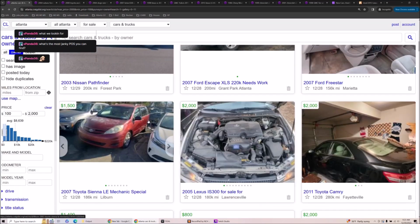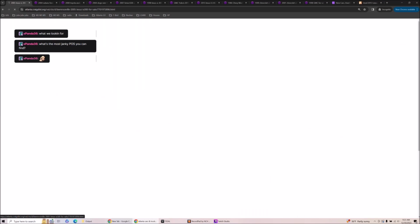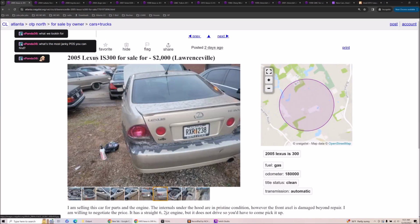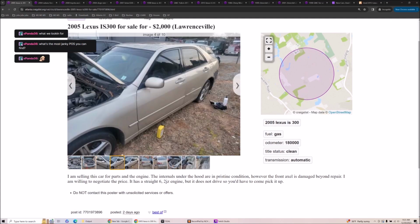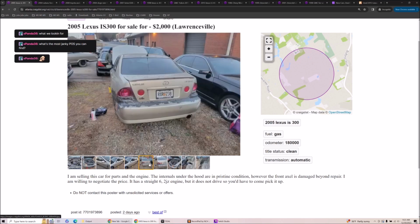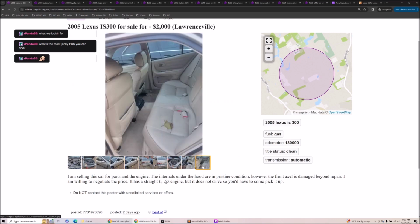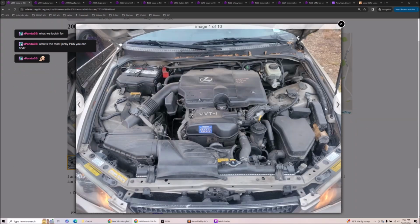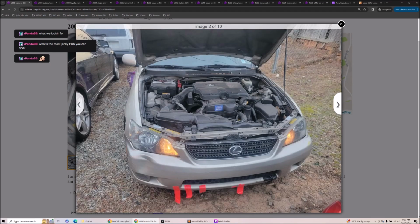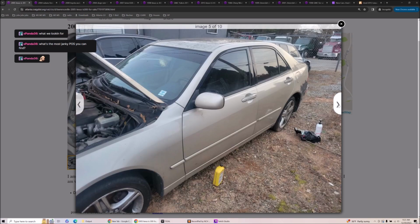We got Pathfinder, we got the Freestar, we got the Lexus IS for 7300. Internals under the hood are in good condition. The rear bumper is custom. We've got some tapage on the front. However, the front axle is damaged beyond repair. That's interesting, especially considering that these didn't come with a front axle. If I'm mistaken, am I remembering that right?